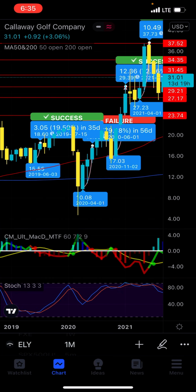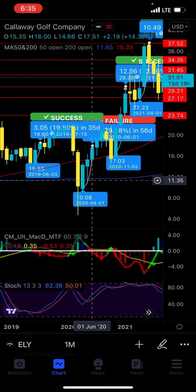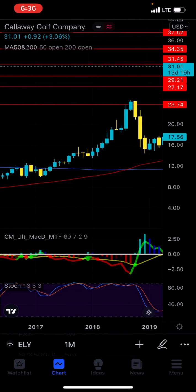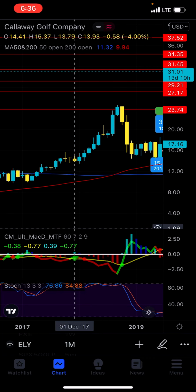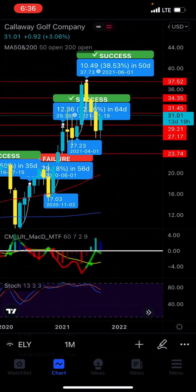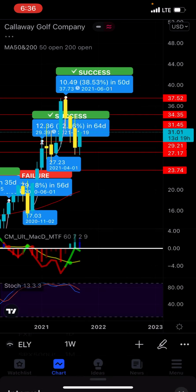The same thing we can see right here. We are not overbought, but we're in the middle of the stoke, closed bullish on the month, and we rallied from $14 all the way up to 20 bucks, so about a $5 move. And again, overbought on the stoke. Monthly close on the reverse MACD, you rally from $14 to 24.